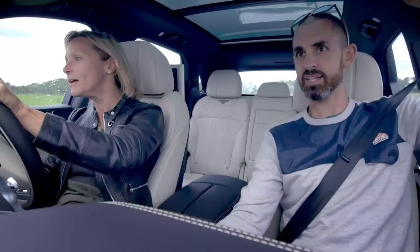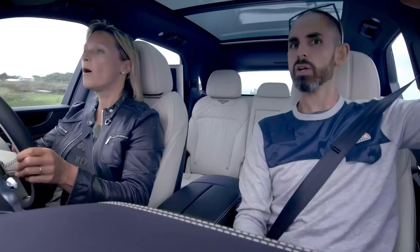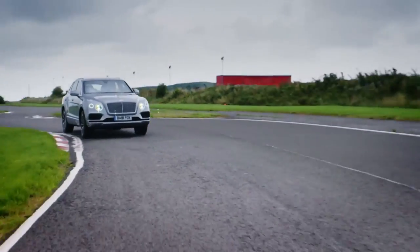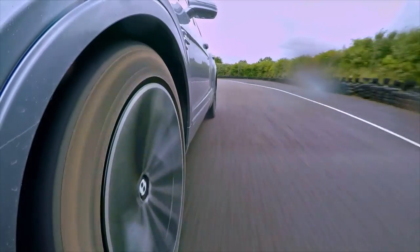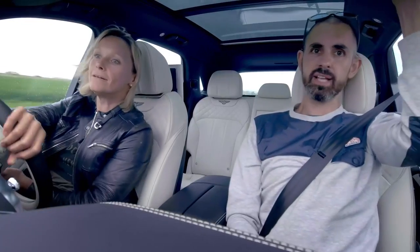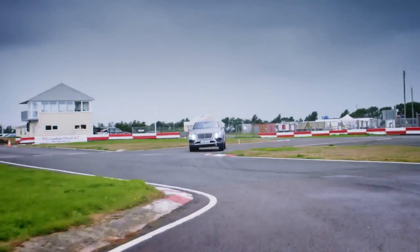I have to say, the body roll is less in this car, from what I can tell immediately. It is loud, but not nearly as loud. It's not as overtly silly. This feels much more stable. The body control on this is superior. It is, markedly, isn't it? So, yeah. Oh, that's a hairpin. Oh, that'll be understeer. Oh, hello.